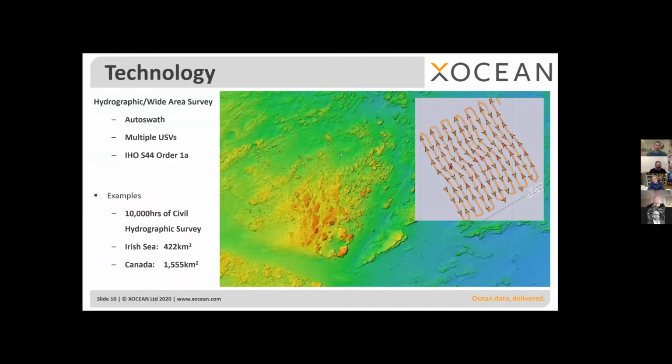With the USV pilots, we always have a human in the loop when it comes to navigation and looking out for other vessels and things like that. But the actual data collection we're trying to do as autonomously as possible. So the boat is uncrewed but manned remotely, but the actual operation we're trying to do as autonomously as possible.